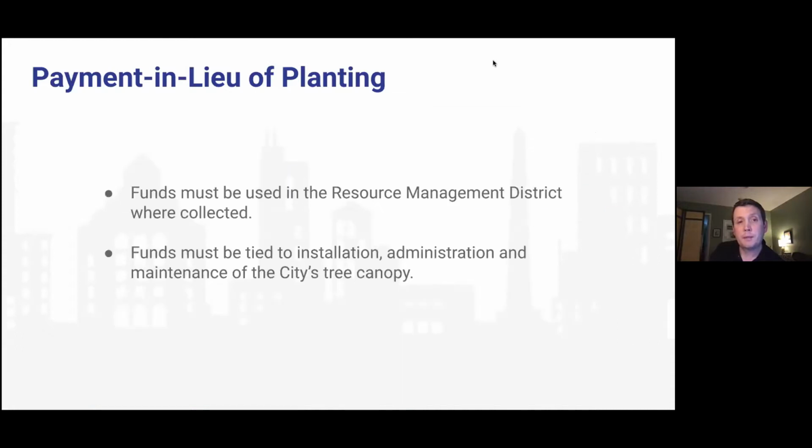And let's see. So a couple of details about this payment in lieu of planting. Those funds that are collected, they have to be used in that same resource management district where the development project occurred. So if the project's downtown, the funds have to be used downtown and so on. And those funds must be tied to the installation, administration, and maintenance of the city's tree canopy. So if there's a park where trees could be put in nearby, then that could work.